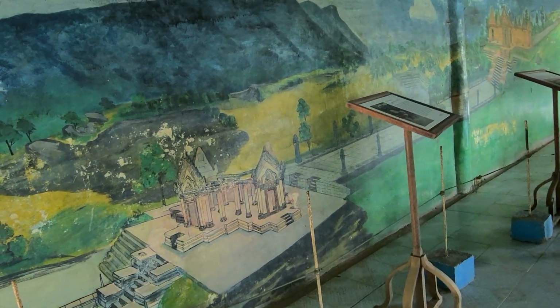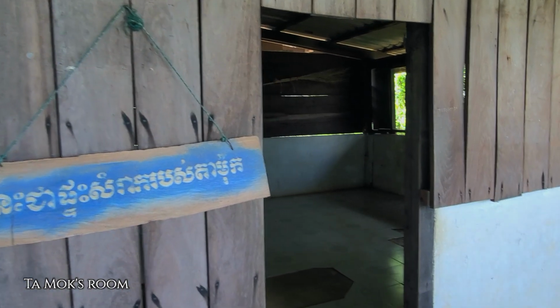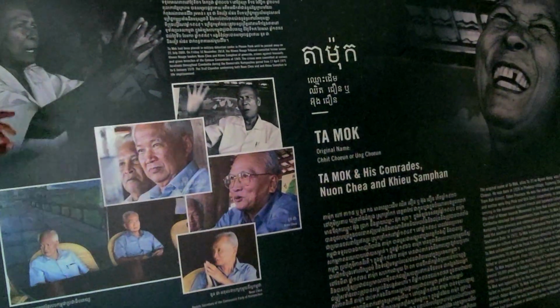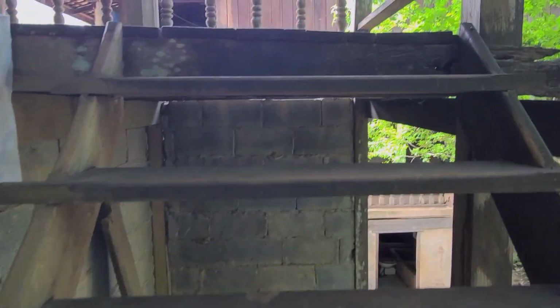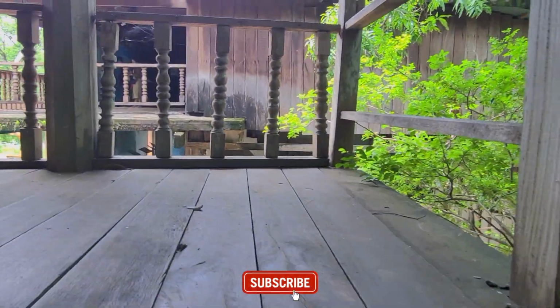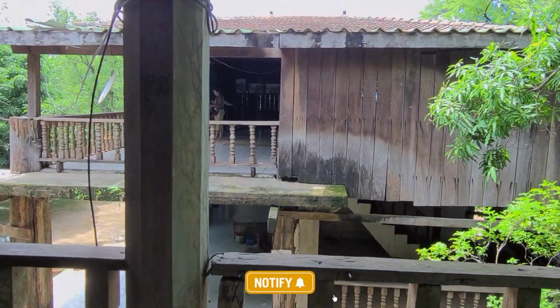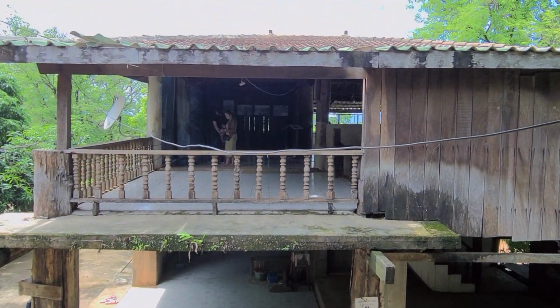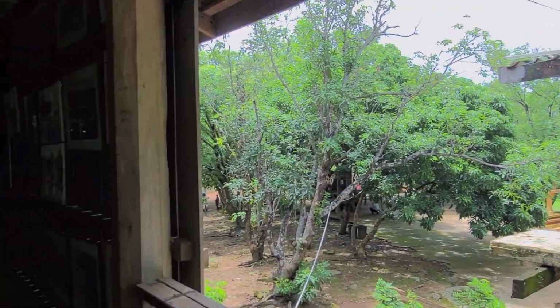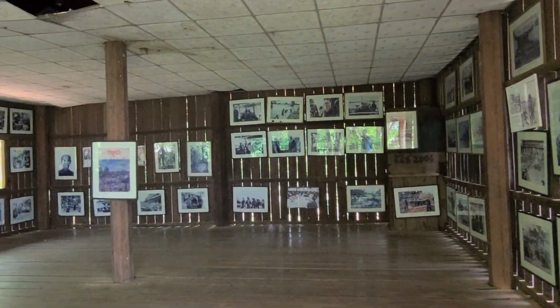What you will see here is Ta Mok's house, which has been preserved and arranged as a museum for the public, after Ta Mok died miserably from illness. According to inquiries with villagers here, Ta Mok was a person who was respected and loved by both the locals and his soldiers. Anlong Veng was such a tough battlefield that not only the government troops, but even the Vietnamese army could not break through.